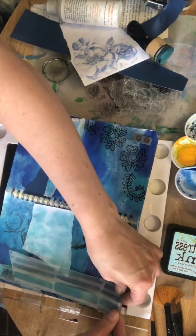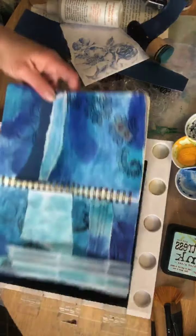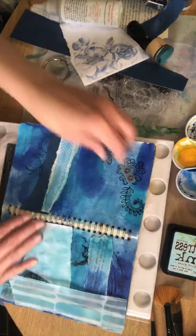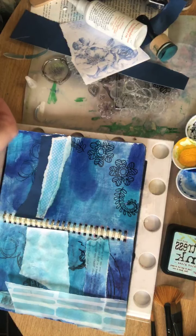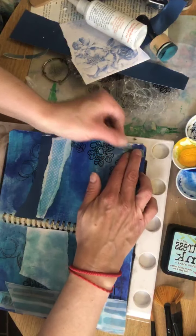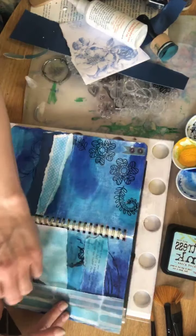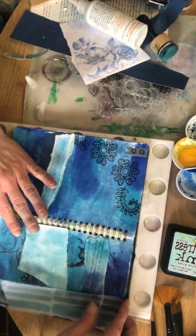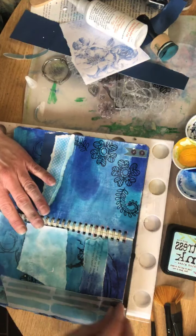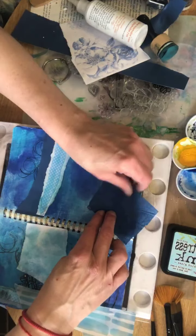So we're just going to stick the back of that. And that, let me just, there we go, let's go back over here and then I'm just going to stick this little bit of detail just up in the corner. Okay, so let's have a look at this, how we're doing. Lovely, lovely. So now what I'm going to do is start adding some of this watercolour tissue paper.